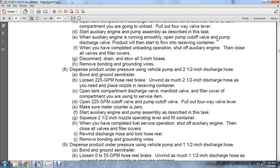I believe we were, let's start, dispensing product under pressure using the vehicle pump and the 2.5-inch discharge hose. Bond and ground the semi-trailer. Loosen the 225 GPM hose reel brake. Unwind the 2.5-inch discharge hose as you need, placing the nozzle and valve in the receiving container. Open the tank compartment discharge valve manifold, and fill the cover of the compartment as you are going to service.